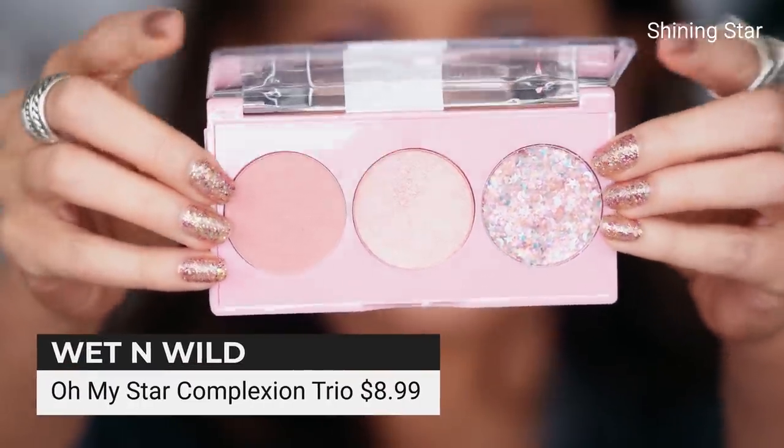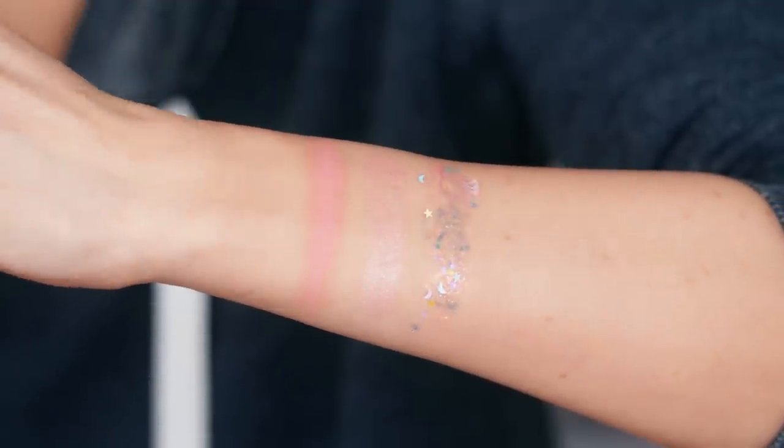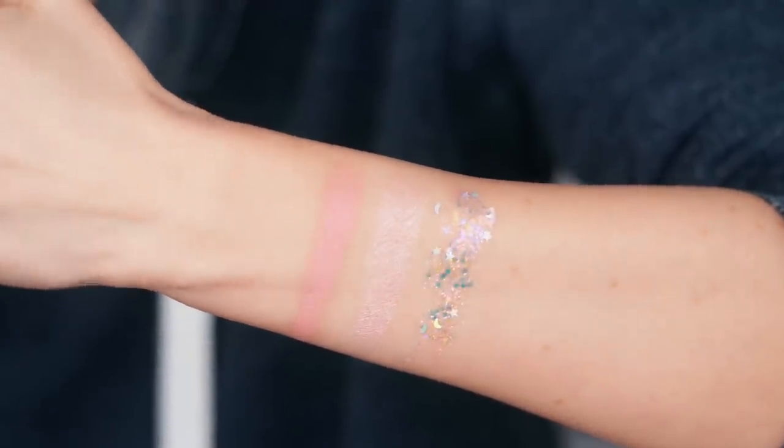This is Oh My Star, Little Twin Stars, Wet n Wild, Shining Star. Now this is not the weirdest ever. It's a blush, a highlighter, but they have a star highlighter in here. And I was like, now or never, I'm either gonna put it on today while trying weird products and hanging around the house, or I'll probably never try it. So I'm gonna go in with a very profesh brush. We're gonna go in with a 6-4 Scott Barnes.